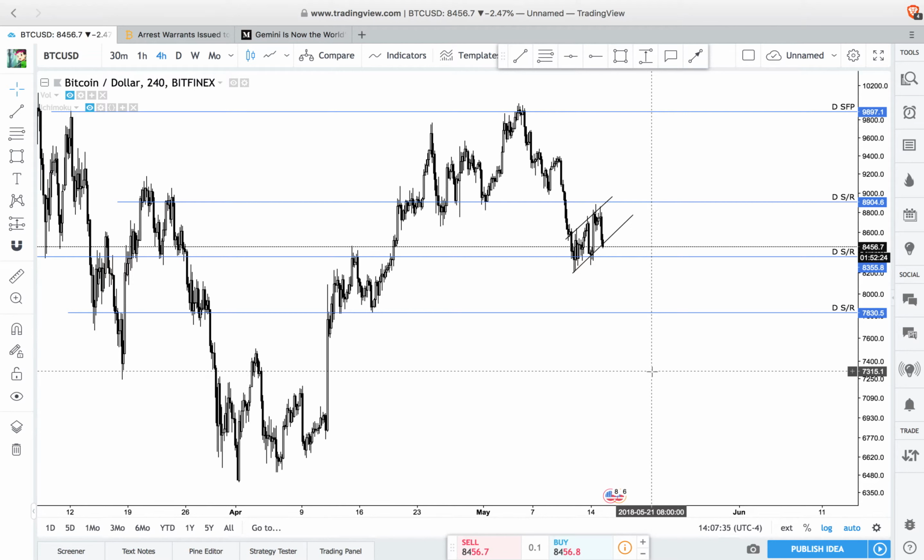I know we've got stuff like Consensus Invest going on, pretty much the Coachella of Bitcoin, or the Coachella of cryptocurrency, I should say.